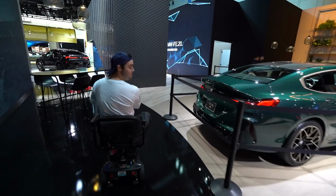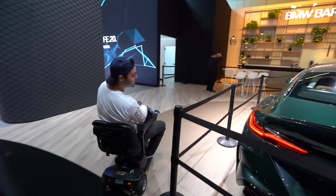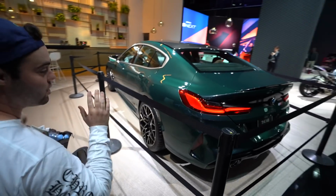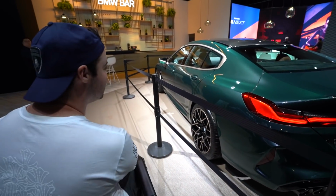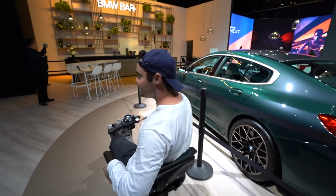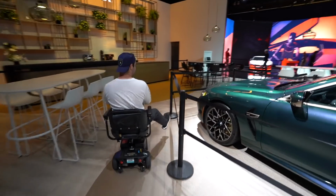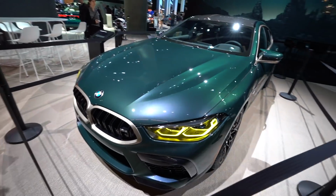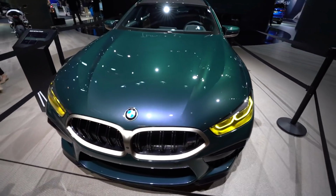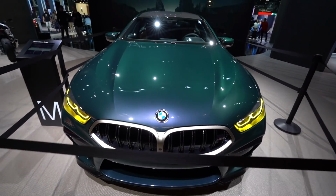I can't take myself serious reviewing cars like this, but check this out. This is the first edition M8 Gran Coupe. They launched it in the same color as the concept that was at the auto show several years prior. And look at the front headlights. Just come around, just roll around, guys. Now, it's not legal when it's driving on the road, but the first edition comes with yellow headlights when the car's parked. How sick is that?